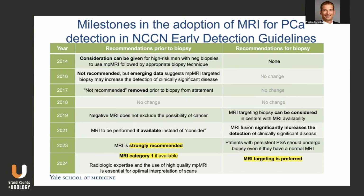And then MRI-first and multiple other studies in 2021 and 2022 really led to the recommendation in 2023 that MRI is strongly recommended. But then now, as of 2024, MRI, if available, is considered the standard of care with category 1 evidence supporting its use prior to prostate biopsy. And MRI targeting is preferred in the setting of prostate biopsy.